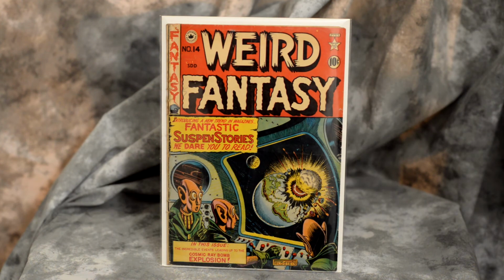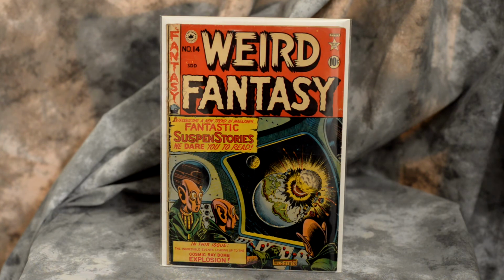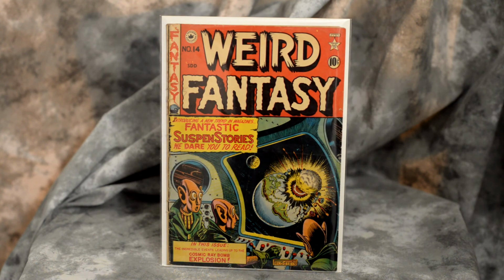Hence, of course, this cover depicting large-eared, cone-headed, googly-eyed aliens inside a UFO orbiting Earth, watching a mushroom cloud rising, and the cover heralding the incredible events leading up to the cosmic ray bomb explosion. Gee, that's great Cold War fun, kids. Second cover! Fantastic, yeah.